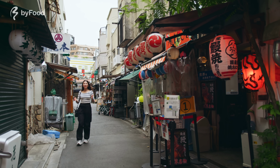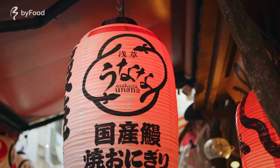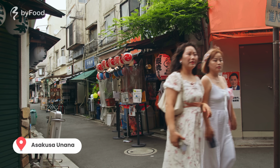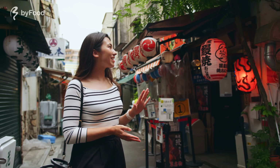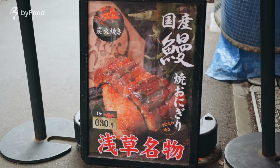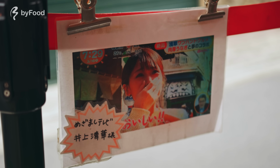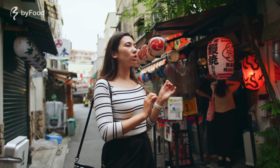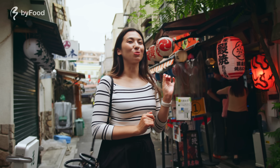I am on this cute little retro alley right now. And my next stop is actually right here. It's called Asakusa Unana, and it opened in the year 2020 in the midst of the pandemic, but they're still here today, so clearly they've hung on, and they are known for having these grilled rice balls called yaki onigiri with grilled eel on top. And apparently their whole goal was to be able to serve Japanese eel at a reasonable price. And apparently their eel is sourced from Miyazaki Prefecture in Japan. And yeah, it looks really delicious.